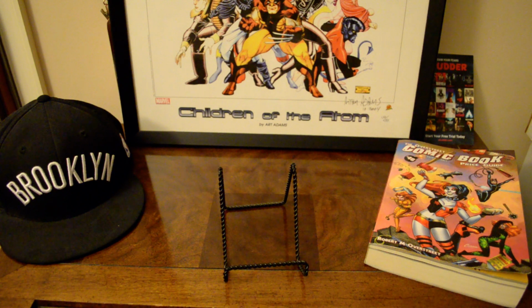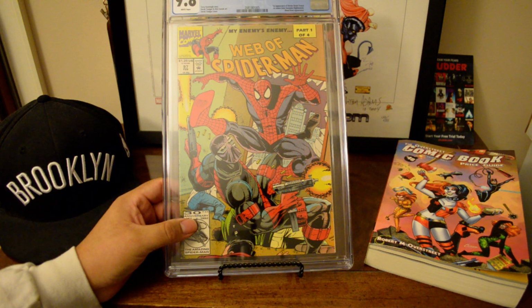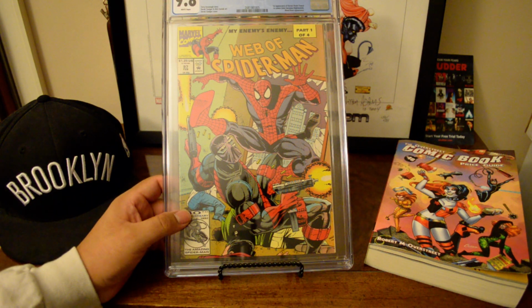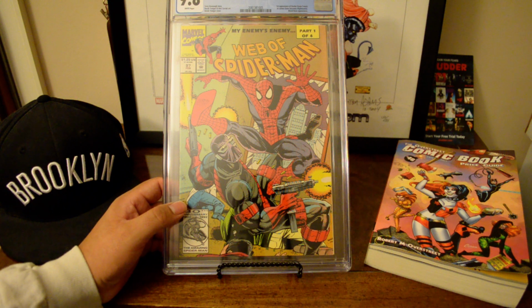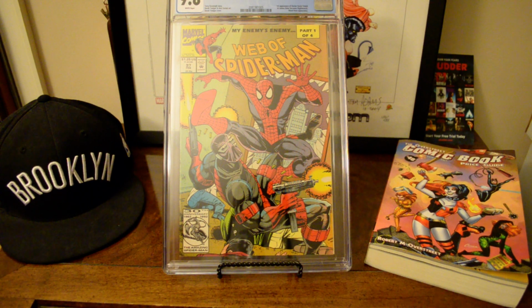Cool cover. And oh wow, I don't know if this is my second or third copy. Did I send 3 of these? This is Web of Spider-Man 97 again, first appearance of Night Thrasher. So those are my 19 slabs.